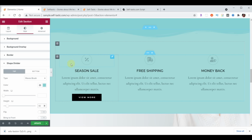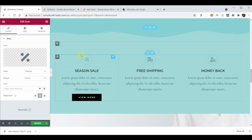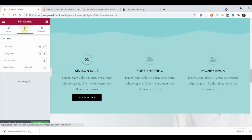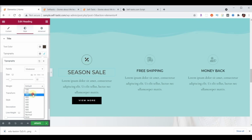And so let's start to format this. I'm going to click on that column, and we're going to choose Advanced. And where this says 025, 025, I'm going to just change it to 020, 020, just a little less space on that. Don't waste so much space. Then we're going to choose this icon widget, and we're going to go to Style, and I'm going to set the color a little bit darker. And then for the header, we'll also go in, set the color to the same color, close that out, and then typography, we will pick Montserrat. We'll make it 32 tall, and a weight of 300.